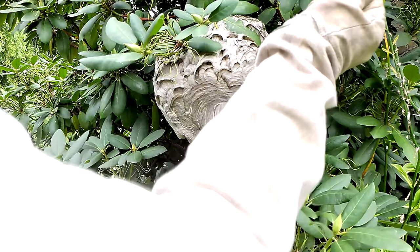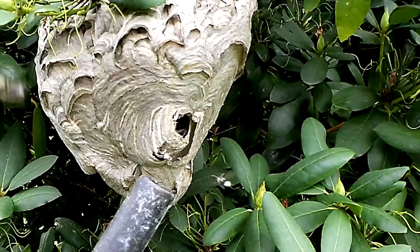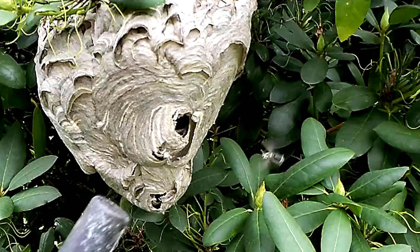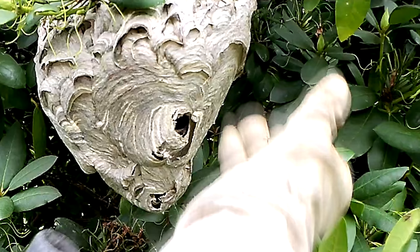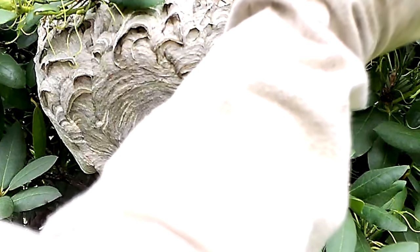Boom. Got her. Even though that's slow motion, you can appreciate how fast I must have been to catch a bald-faced hornet out of midair with my gloved hand. And people are going to think that I spliced that together. No, I actually did that. And I do that pretty frequently in my removals, especially with bald-faced hornets.